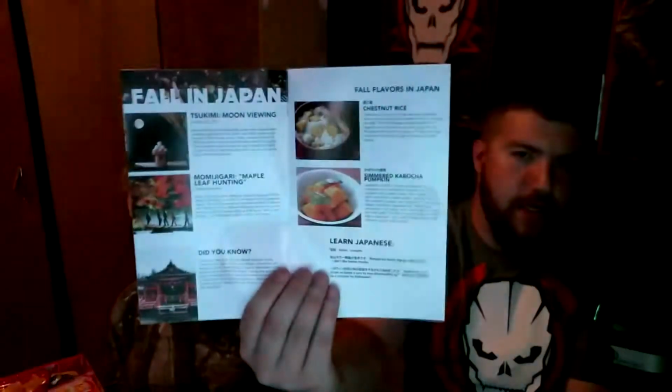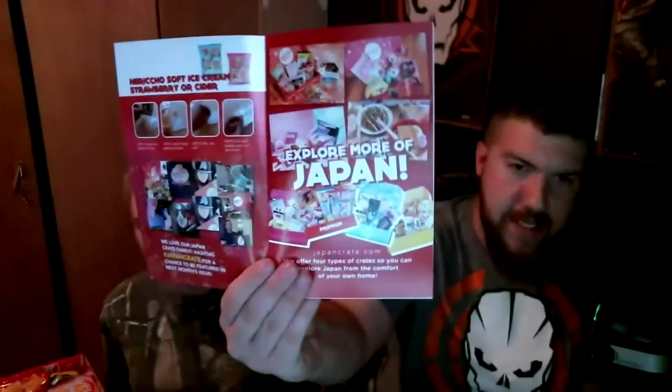But also included is kind of this manga style, meaning it's reverse, FYE edition little book. And inside here, the first thing you get is a description of what's in your crate. And then in addition, there's fall flavors in Japan, because this is the fall box, so it gives you some little tidbits. And learn Japanese. I'm not even going to try it. I'm terrible. I'm not even good at English. There's some promo for their website, and then there's also the instructions I was talking about.